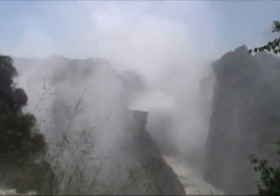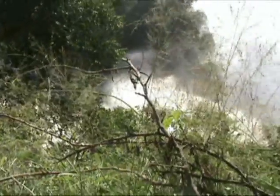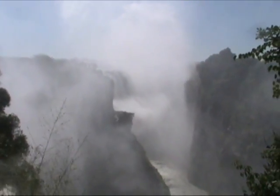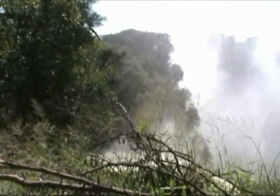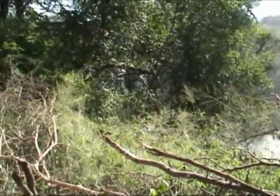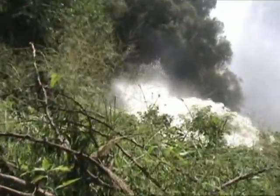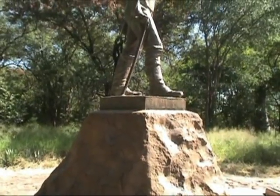Our second view of the falls. This is the very first cataract. Raging river. There are 7 different cataracts to the falls. The one below us is the very first one. Statue of David Livingstone at the top of the falls. Found the falls, brought here by the natives.